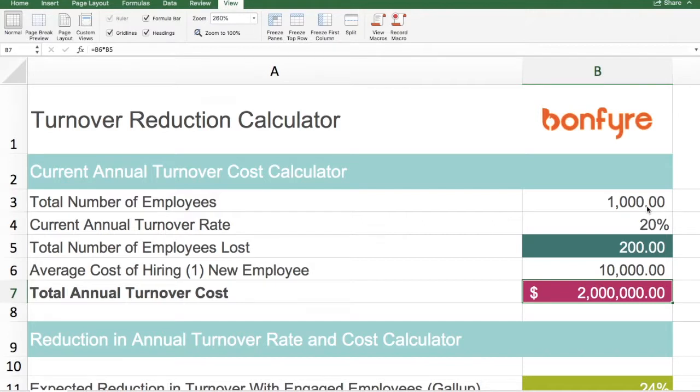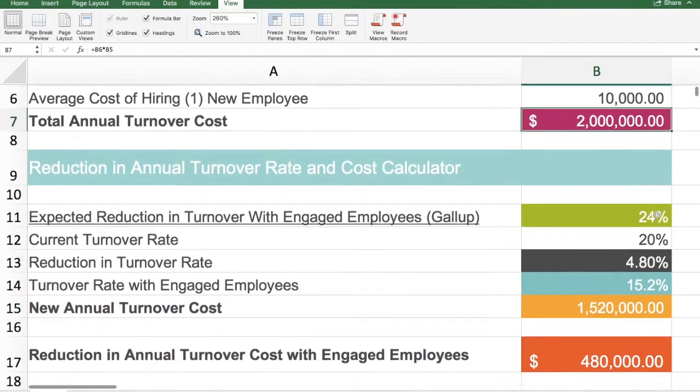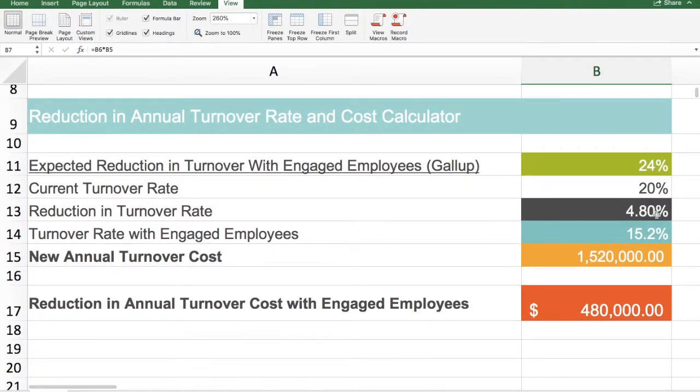But I've got good news for you. There's a solution. By investing in the employee experience, you can begin to make a dent in those turnover costs. By improving communication, by bolstering recognition, by upgrading your physical space, there's a number of ways to invest in the employee experience. And Gallup tells us that companies with highly engaged business units can see anywhere from a 24 to 59% reduction in their annual turnover.